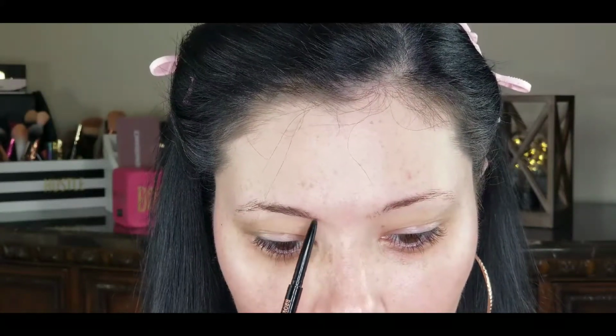I have very dark eyebrows, so I use the medium brown to fill around, and I use the actual black to fill in my sparse spots.